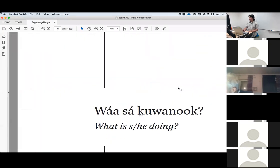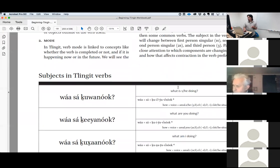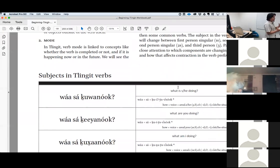To the next chapter. What this chapter is doing is moving into verbs with a focus on action. So now what we want to do in this chapter is build our inventory of verbs. As you are writing your letters and doing your projects, feel free to email me, feel free to bring some things on Thursday. Thursday we're going to try and wrap up beginning Tlingit. We're going to retire.